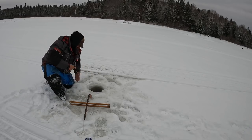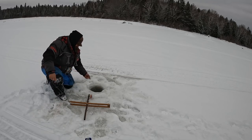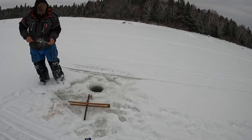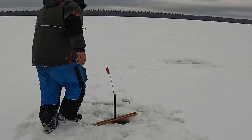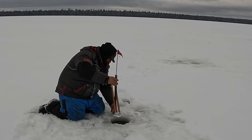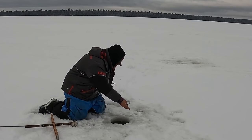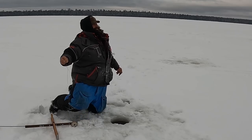Got him, too small. Oh, just ripped out, dang it. Shoot. Ripped it right out of his mouth. It looks promising. Nothing. Dang it. Oh, yep, it came around. Oh man, that was a nice trout.